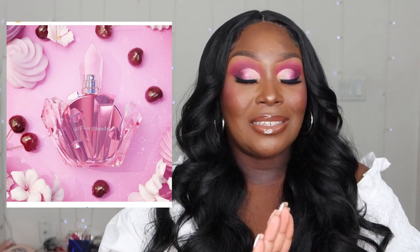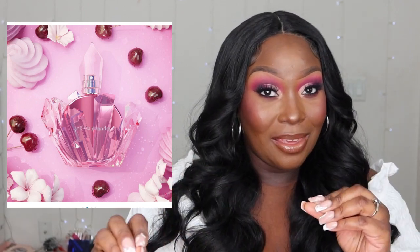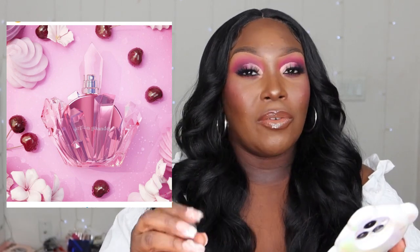Coming in second place is God Is a Woman. I don't like that name, okay, but the fragrance itself is beautiful. Again, grown woman vibes. And then third place is kind of tied between two, it's either going to be the Cloud Pink or Pink Mod. Yes, those two right there, love them. They are both a very soft floral sweet scent, with a little bit of a grown woman vibe.